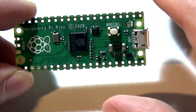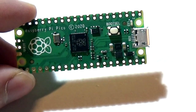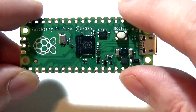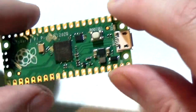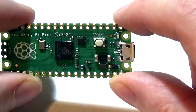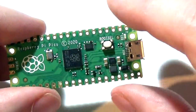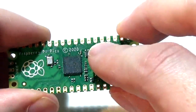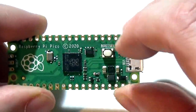In most cases, the code is written on another computer. So, for example, a Raspberry Pi would be needed to program this. It can't do anything on its own. And then you'd upload code via the USB port here on the end. Or you can actually, believe it or not, interface through some of the GPIOs. And then in the case of the Pico, you actually have this little button. Now, on most of those, it's a reset. On this, it isn't. It's a mode switching button.